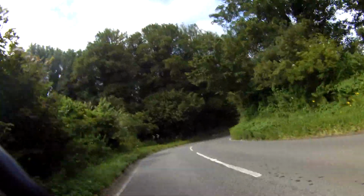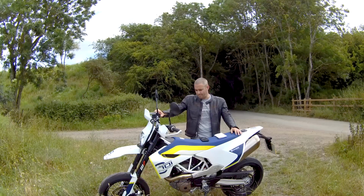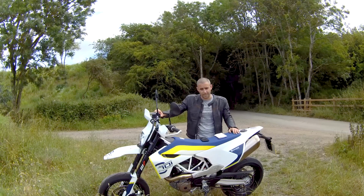With that said, the price being as it is, you can pick them up for around about 150 quid on a PCP deal if you're willing to lay down a fairly big deposit. But yeah, if you're looking for a second bike, this is a very good choice. I'm going to start off by just having a look at the engine.